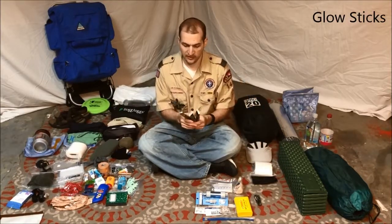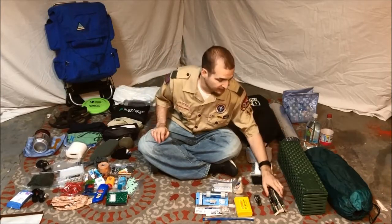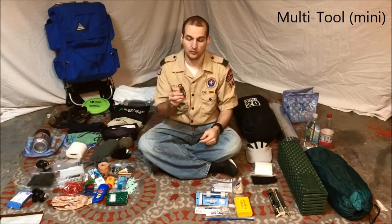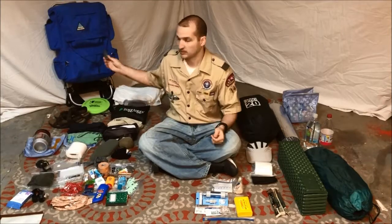Not required item here, glow sticks. You can use those for night games, being able to see around the camp. I bring those as an extra to my flashlight. My multi-tool has a knife. I can open it up to pliers. Clips on my bag on the outside.